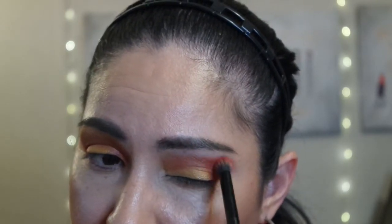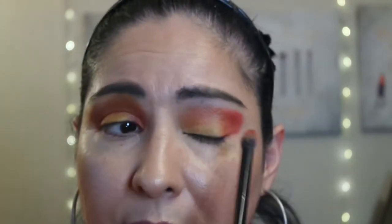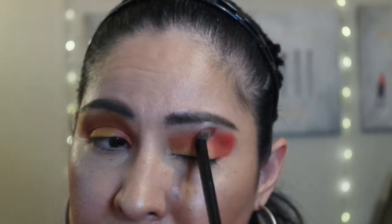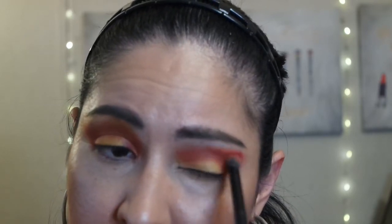Once I placed it on the outer V, I dipped both shades, Whiskey and Amore, together. And I went back into the crease and just spread that color out. Like I said, I dipped those two shades, Amore and Whiskey, in the crease.